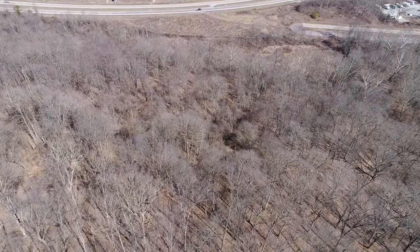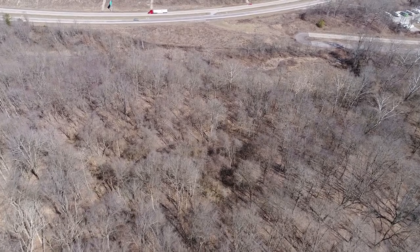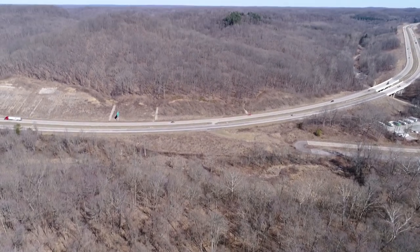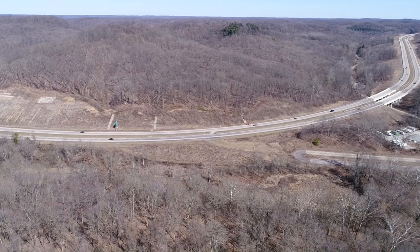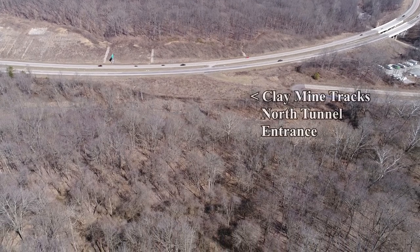Through the magic of one of our commercial drones, here we're flying over the old Haydenville Tunnel. We're flying north, just about over the north opening to that tunnel, and just beyond where US 33 now runs, back up on the hill, was the clay mine.